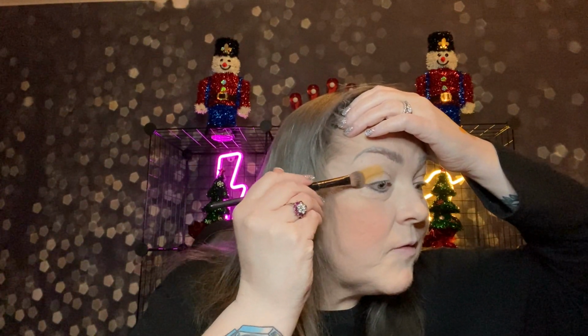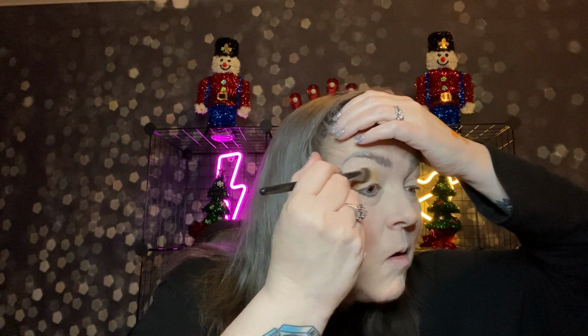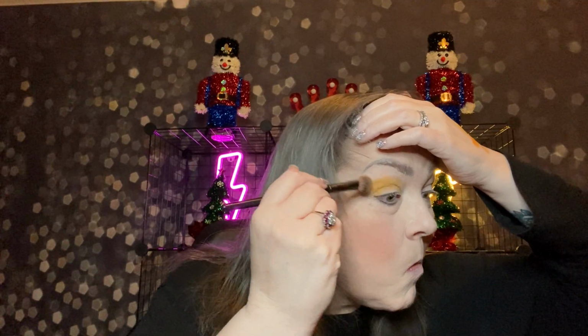And I'm going to start in the crease. Oh, Wolfie's here with this color. It does not have a name. I'm going in real light with it because it is super pigmented. So I'm going in easy with it. And I can handle some oranges and some yellows, so I'm excited to try this bad boy out. Oh, I should probably wipe this off. It is gorgeous.